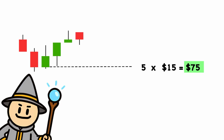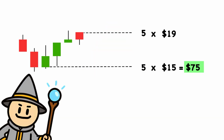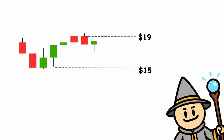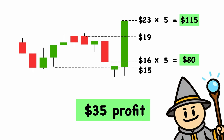The stock climbs to $19. And your technical analysis shows warning signs that it might drop. You sell all 5 shares for $95. Congratulations! You just made a $20 profit. Your prediction proves correct. The stock falls to $16. You spot another opportunity and buy again. So you buy 5 shares, spending $80. This time, it rises to $23, and you sell at $115, making another $35 profit.